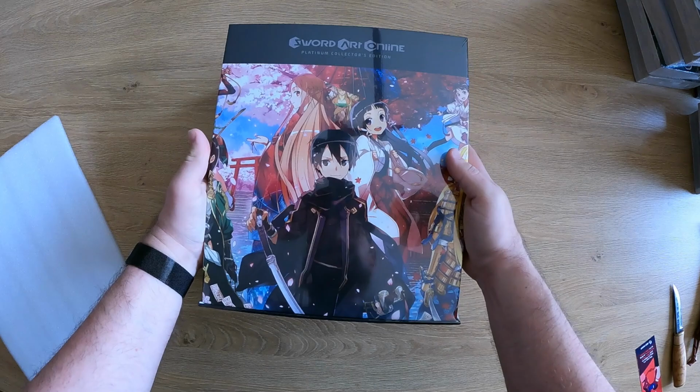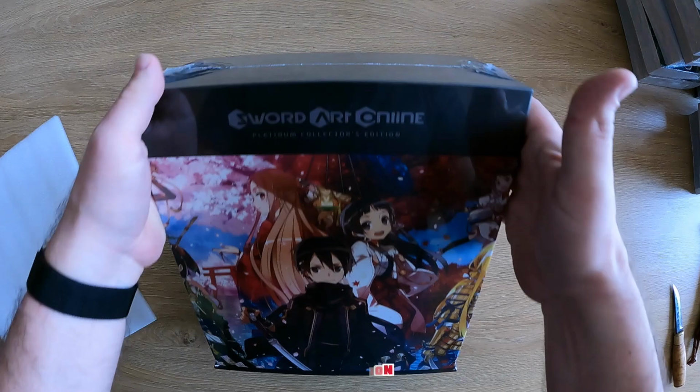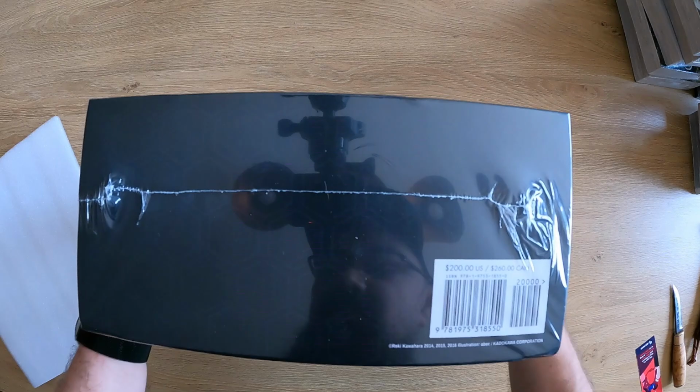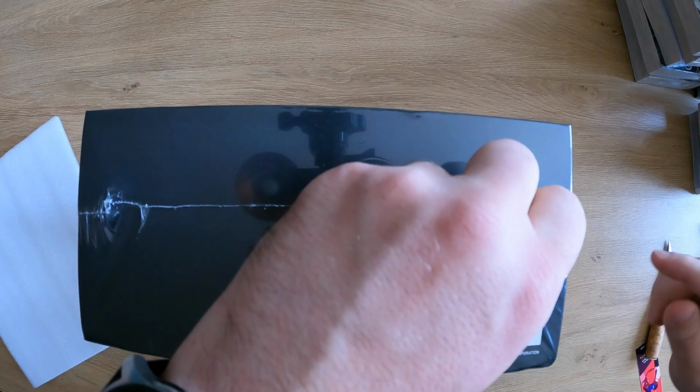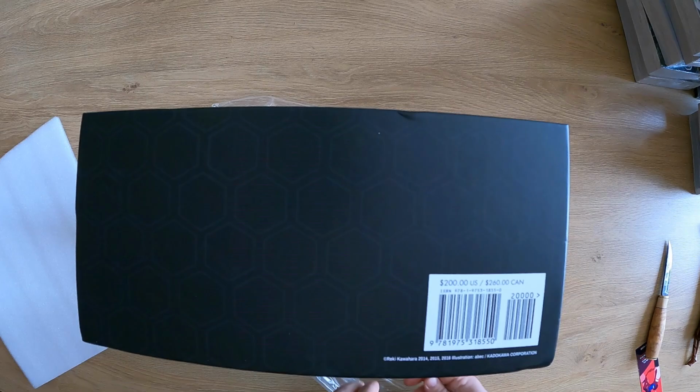God damn it, this is so heavy. So this is the Platinum Collector's Edition from Sword Art Online. This is by Unpress, and at least so far, it looks to be in perfect condition. And probably they went with all of this packaging, and I'm glad that they did, because this is not cheap at all. It's around 150 euros, maybe more in this area.